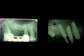This is a molar of a mammoth, and you can see that the roots are shorter than the crown, but nature gave this molar 12 small roots. Why cannot we copy human nature, replacing his 3 roots to the upper molars, especially in cases like this, or this, where we have only a few millimeters of spongy bone? We must use 3 implants like the nature does. And this is the X-ray with the 3 implants for the first upper molar.